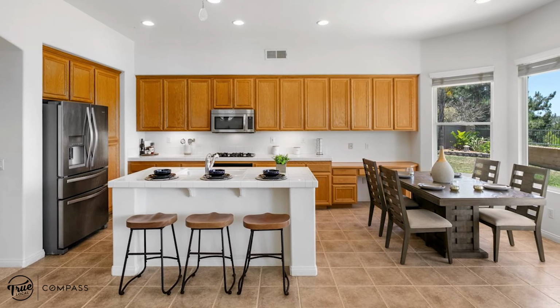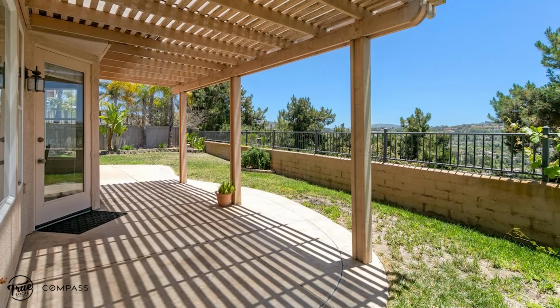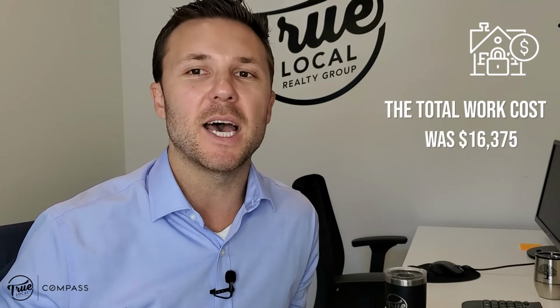We did extensive cleanup. We brought in our cleaners to do a deep clean and get the windows cleaned up. We brought in our tile cleaner to get the walkway really nice. We painted the garage. We did numerous little repairs. All of that work did add up to $16,375. So a significant amount.